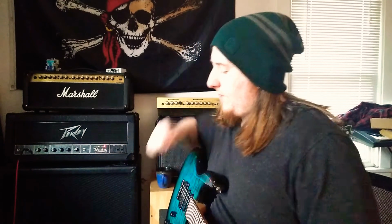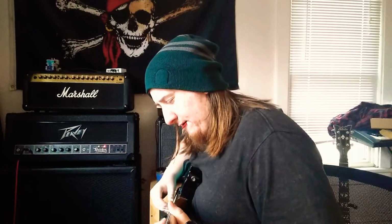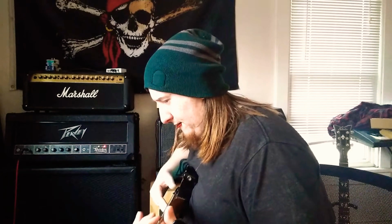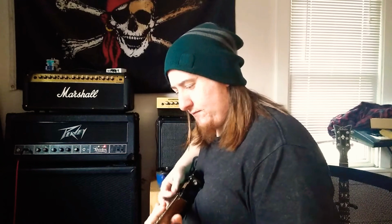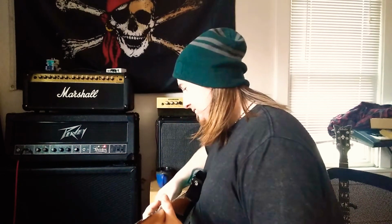When you go from, this is gonna sound weird, the bass side to the treble side, the sound changes. At least it does to me. I don't mean just in pitch or anything. I mean, it just sounds different. I don't know. Just the middle. Middle and bridge. Then bridge.